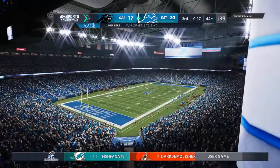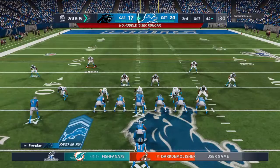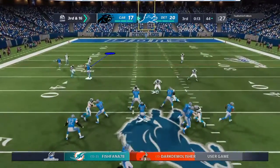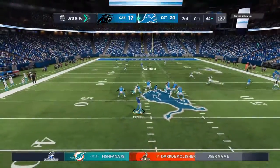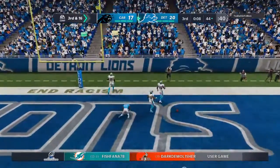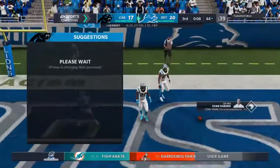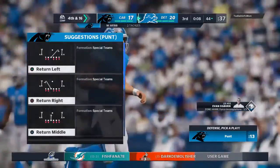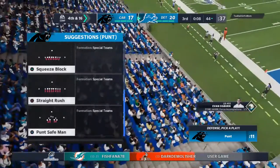Only 3 yards on the catch. It's 3rd down. To John Ross. Now Herbert with it, looking to pass. Going for the deep ball. It's knocked away and incomplete. Herbert's pass. Incomplete in the end zone. Sets up 4th down.